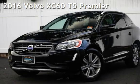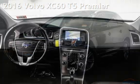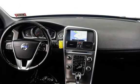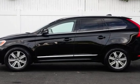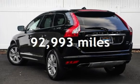Presenting a pre-owned 2016 Volvo XC60 T5. This 4-door SUV has a 5-cylinder, 2.5-liter i5 engine, with all-wheel drive, and an automatic transmission. This Volvo has less than 93,000 miles on the odometer.